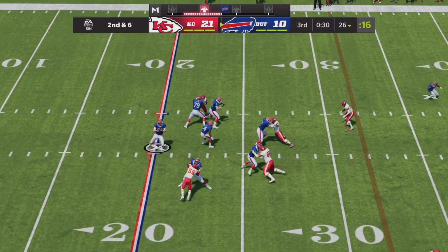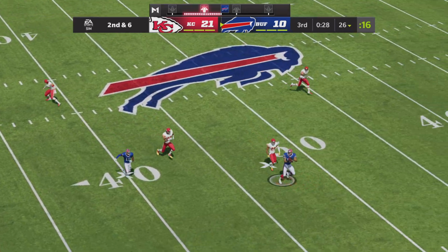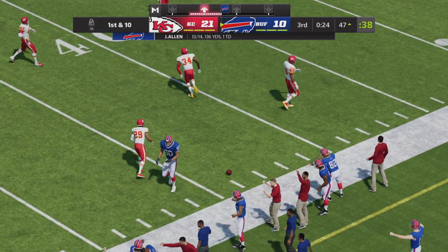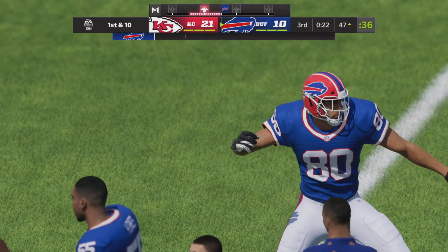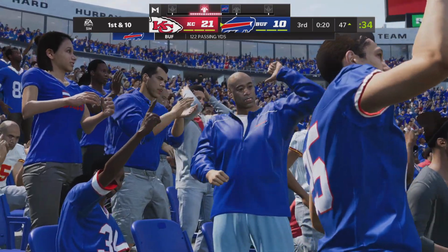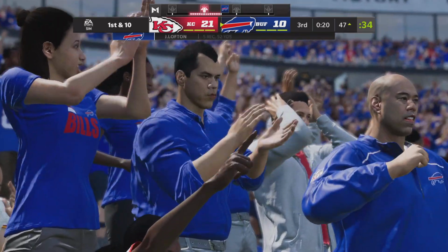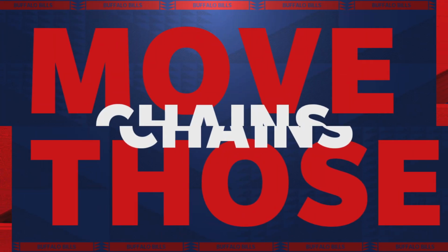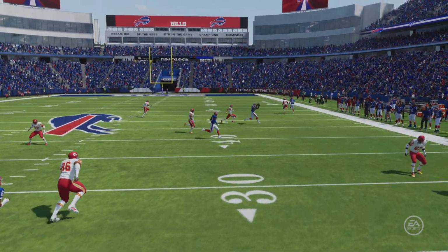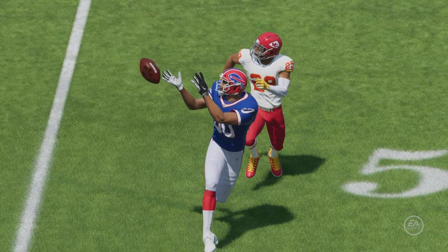So they fake the handoff. Now Allen. And he finds a man with a crossing route. And he'll be taken down, but not before they work it across midfield. And partner, they're locked in man coverage out left and end up running a crossing route. Rounded it a little bit more than a slant. He's just going to angle himself towards the right side of the field, and that's very difficult for a defender to shadow him across all that ground.